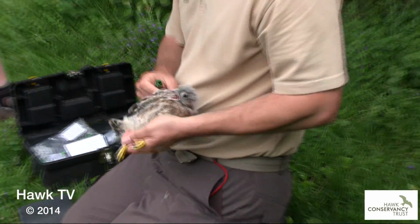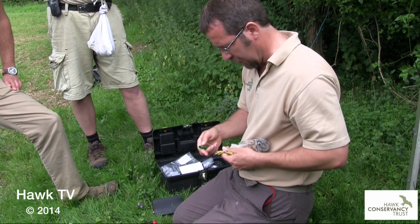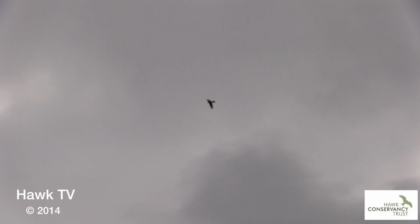2014 is a really good year so far. The vole population is doing well, and most of their preferred food seems to be doing quite well. So kestrel numbers and other British raptors that rely on small mammals are doing quite well.